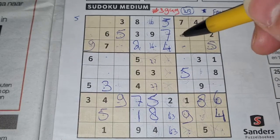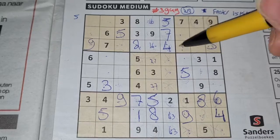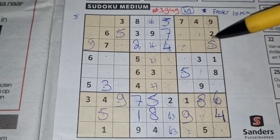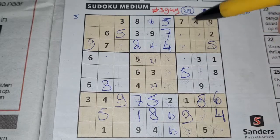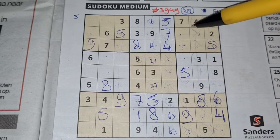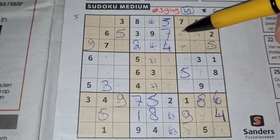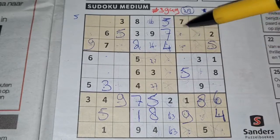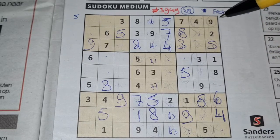Okay. 8, 8. 4 missing numbers in this big square. 2 of those missing numbers are the 3 and 8. We have a 3 and 8 in this column, so no 3 and 8 in these 2 boxes. The 3 and 8 goes in those 2 boxes as a pair. 3 and 8. We see there 3, no 3 there. 3 should be here, and the 8 goes there.